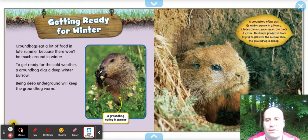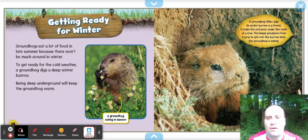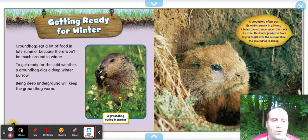Getting ready for winter. Groundhogs eat a lot of food in late summer because there won't be much around in winter. To get ready for the cold weather, a groundhog digs a deep winter burrow. Being deep underground will keep the groundhog warm. A groundhog eating in summer.